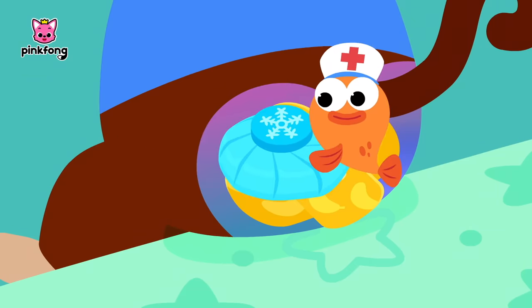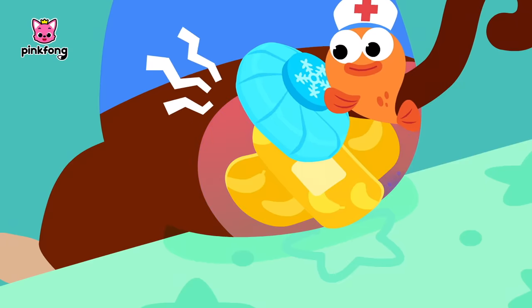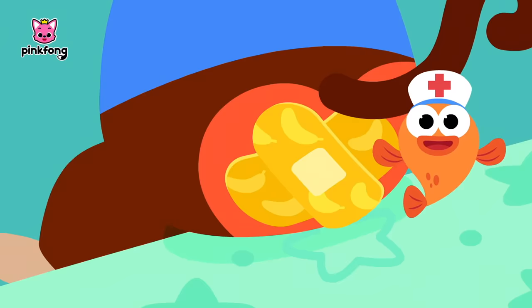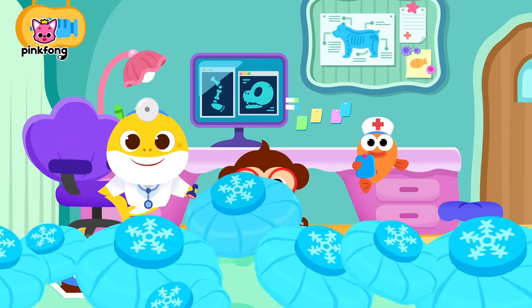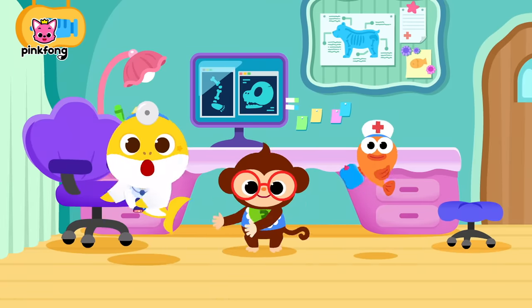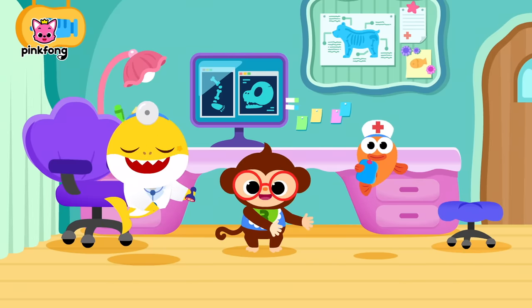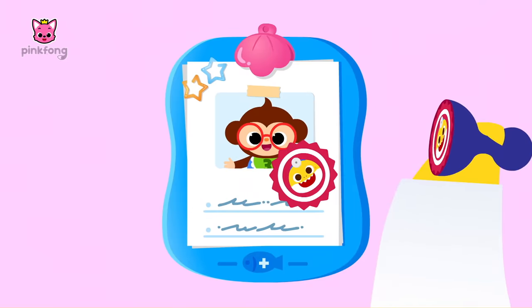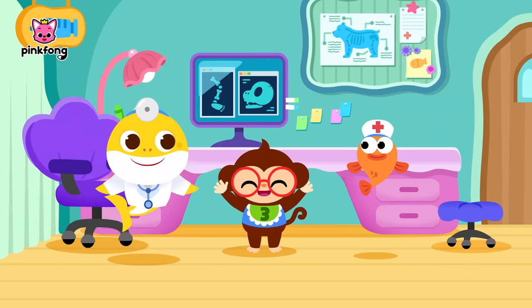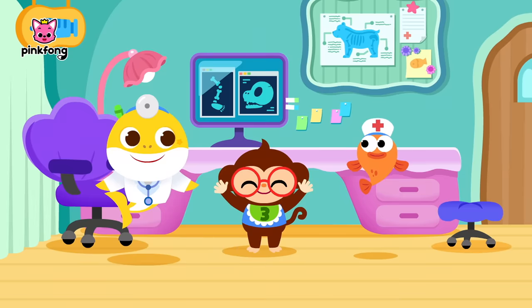Here, ice pack coming up. It's cold. It healed quickly, right? A monkey's bottom is red. The monkey's behind doesn't hurt. Treatment done. Wow! Even when I dance with my bottom, it doesn't hurt anymore!